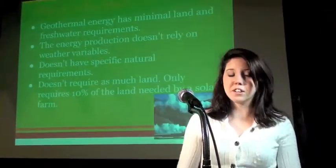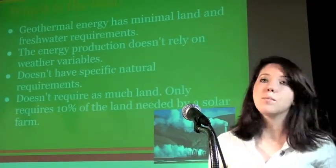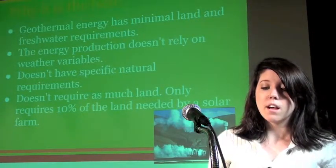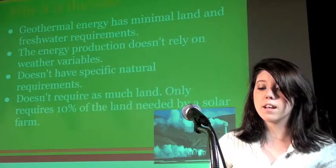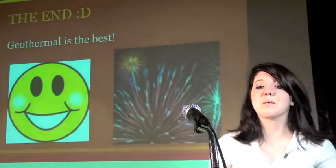Why geothermal energy is the best. Geothermal energy has minimal land and freshwater requirements. The energy production doesn't rely on weather variables like wind. It doesn't have specific natural requirements, and it doesn't require much land, only 10% of the land needed by a solar farm. And that's why geothermal is the best.